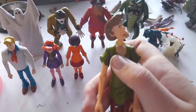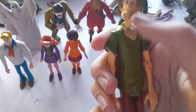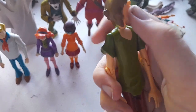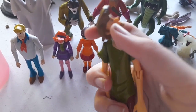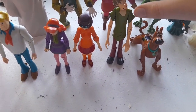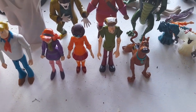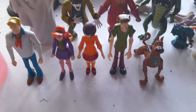And then we have Shaggy. I kind of like Shaggy, but the thing is, his neck is literally twisting around. I'm going to spin Shaggy's neck round. Sometimes the neck is kind of annoying, though. I don't know why Shaggy's neck is kind of annoying, but still, I kind of like it.